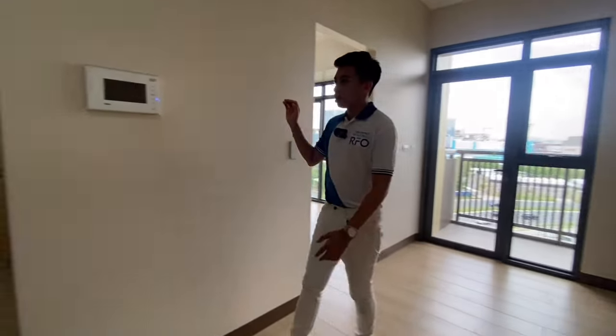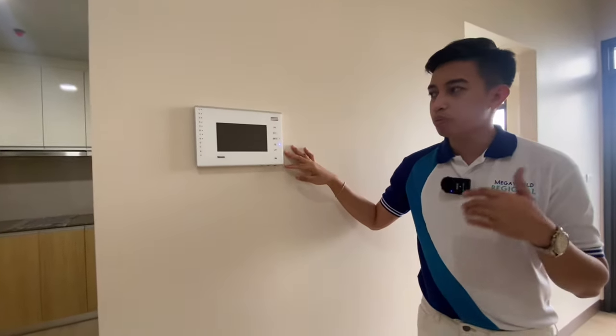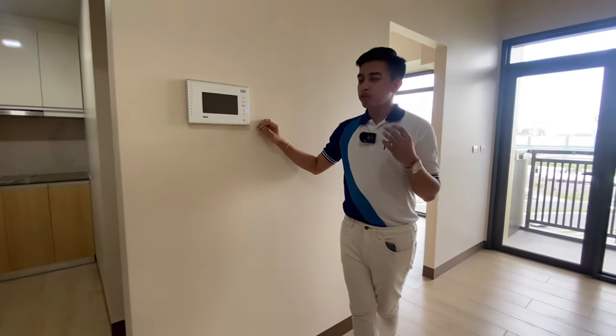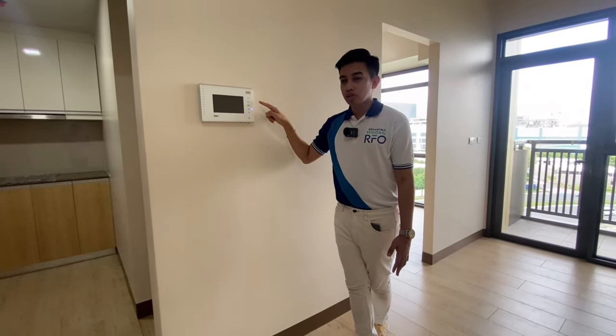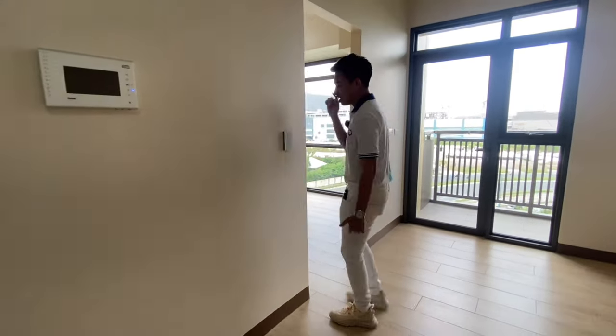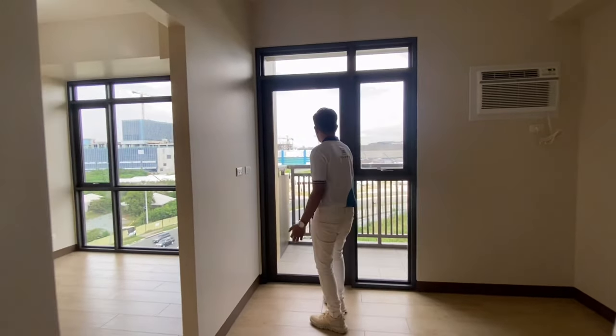And this unit comes with a intercom, so in case if you have deliveries or may kailangan kayong tawagan sa maintenance for minor repair or for any concerns sa admin. So ito yung gagamitin natin so that you can contact the reception. Then napansin ko naka-soft touch yung mga switches natin ng lights. And comes with a balcony.